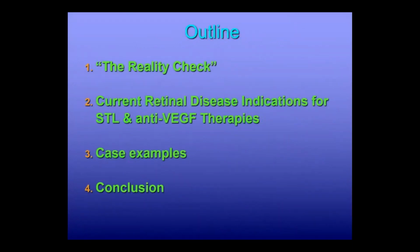In this presentation, I will be addressing the topic in 4 sections. First, I will share a brief reality check derived from the real-world data provided by the Preferences and Trends, the PAT surveys, from the American Society of Retina Specialists. Second, we will review the retinal and specifically macular conditions that are currently managed by both anti-VEGF therapy and subthreshold laser. I will then share a few representative personal clinical cases illustrating the advantages of integrating STL and pharmacotherapy. Finally, I will present a summary of the use of STL in the current pharmacotherapy-laden environment we now face.